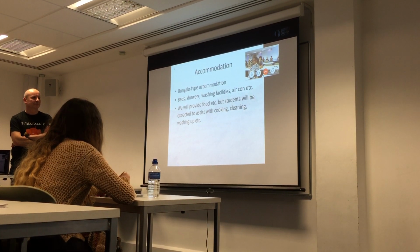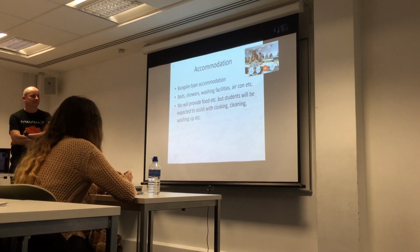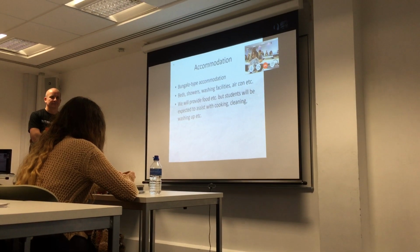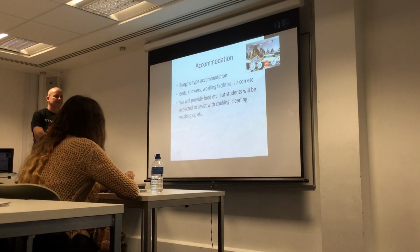So accommodation, it's really quite nice. They spent quite a lot of money building some basic bungalows. They have proper beds, they have proper showers, they have proper washing facilities, we have aircon and heating in the rooms, etc. We'll provide all the food.